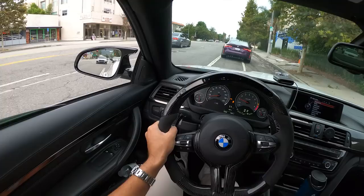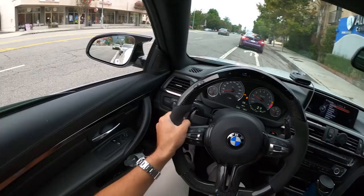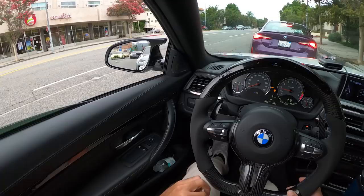Look at this 2 series behind us. That looks good. It's not the M240. I like the mods he's done to it. That must be one of our boys right there, G80. Damn, look at this. Oh, it's M Town.